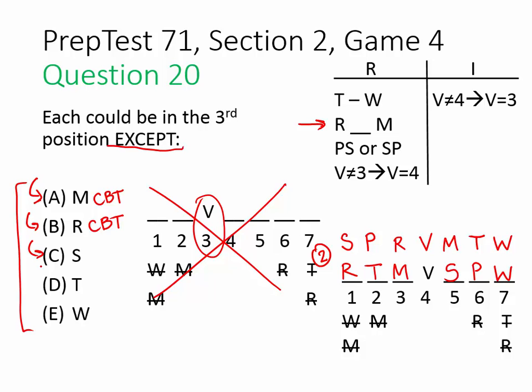What about S in the third position? Well, we'll keep drawing above here. So if we have V in fourth and S in fifth, we know for a fact that P is second because of our rule right here relating those P and S together. The only remaining place for R and M would be in spaces 5 and 7, and that leaves 1 and 6 for T and W. So yet again, we have successfully shown that S could be in the third position.